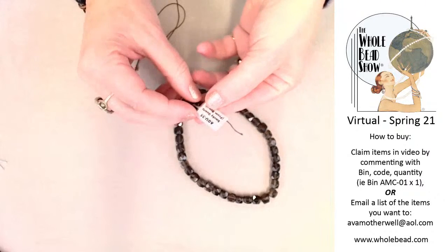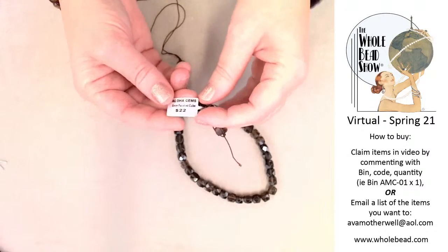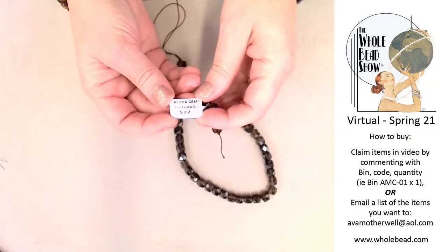Here we have AGU 35. These are smoky quartz, $22 a strand.